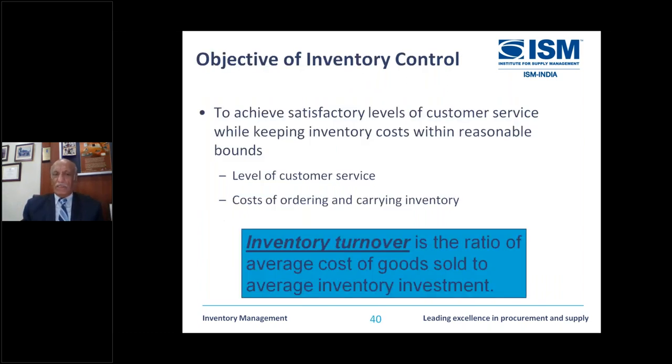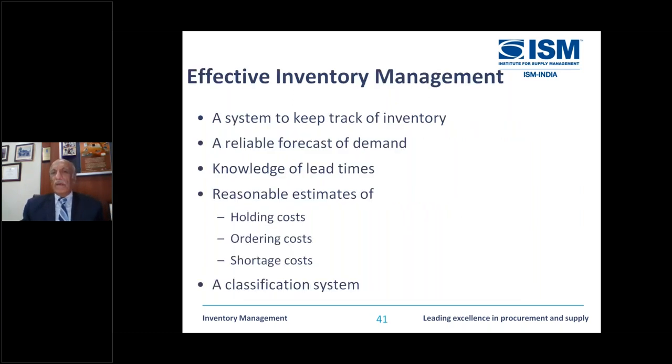Objective: I think inventory turnover is certainly there. Customer service is certainly there. When we talk of effective inventory management, we are looking at reasonable estimates of holding cost, ordering cost, shortage cost, and a classification system. So whenever you're trying to design and make any decision, look at these costs also. Wherever I've gone, many places have this information, but more with finance. I didn't see much with inventory, the rates, how much is the holding cost. So in the process, I found they're not much involved in the managerial function.